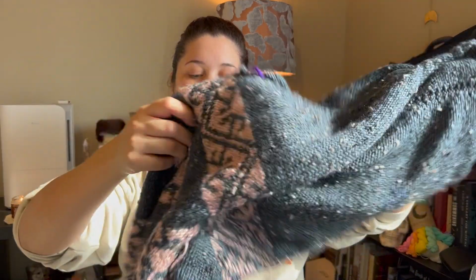The reason why it's knit flat is because you have to knit flat for intarsia. That's something that I didn't know because, like I said, I hadn't done intarsia before. So it's kind of a new thing to learn. There's always something to learn. So this is where I'm at with my Mohini cardigan.